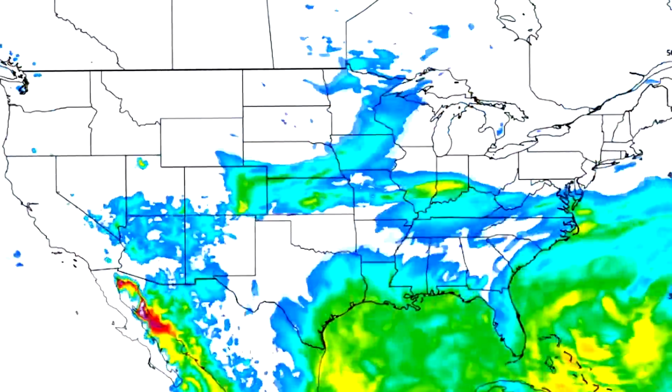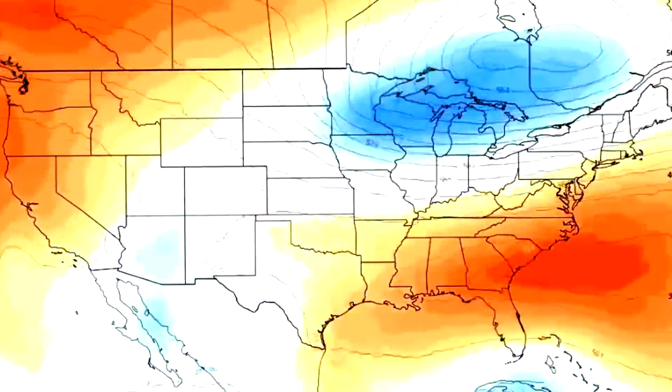In today's video, we're going to be going over the current conditions as always, also taking a look at that upcoming pattern as well. Let's just get straight into things, and first things first, we're taking a look here at our current radar imagery. As you can see, we do have some showery activity going on.